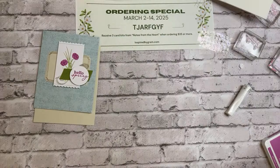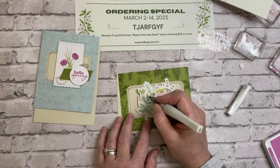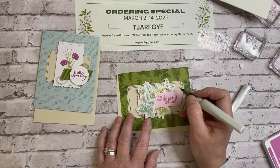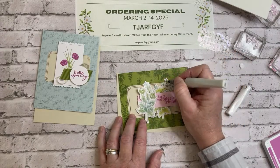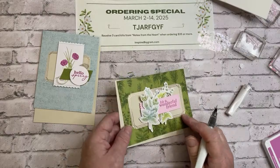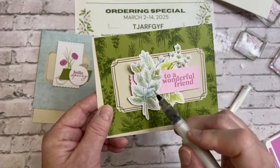Let's grab the other one, To a Wonderful Friend. And for this one, I will just highlight the middle of the foliage and the stems. Just slightly brush stroking and, I guess it's called pouncing, with the Wink of Stella pen. Just a little bit of highlight of Wink of Stella. I would not highlight the green, just your focal point.